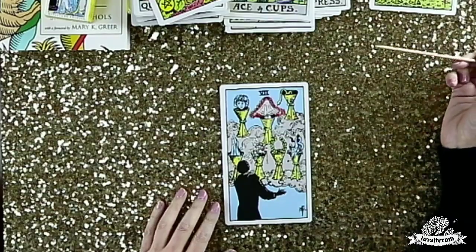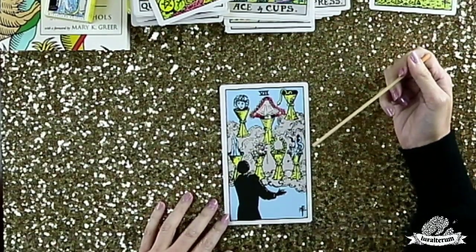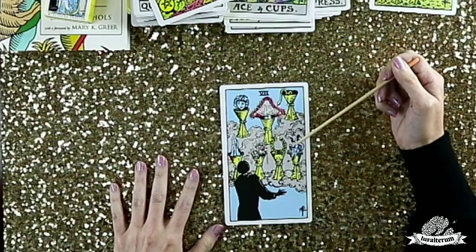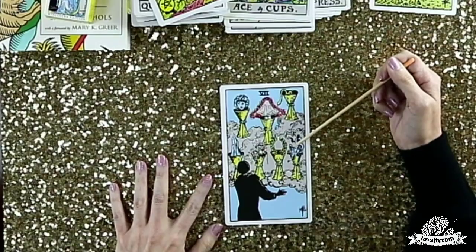Let's go through each of them. And as I've said before, cards come with guidance. They come with advice. And because of that, a lot of times there are two ways to read every card or more. But usually there's sort of a pro and con, or guidance and advice, warning, positive and negative. So when you get this Seven of Cups card, there are a couple of things to look at.